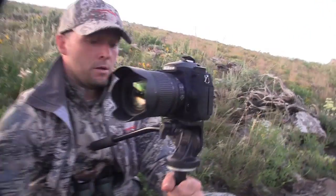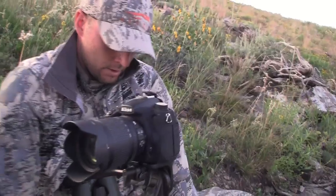Setting up his SLR, take some killer photos.